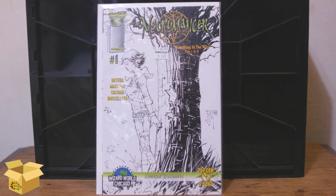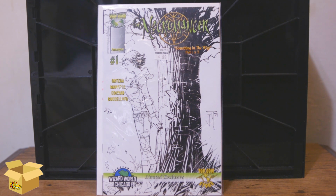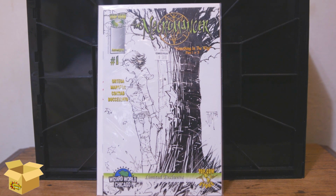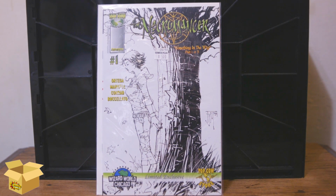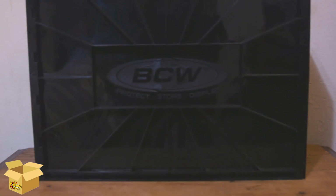I've got a lot of independent books too in this haul, which is way above the norm. Once again, excuse this bag. Like I said, I've got to get bags and boards, so a lot of this stuff I couldn't take out. This is Necromancer number 1. This is the Wizard World Chicago variant, black and white variant. This is apparently a somewhat rare book. I think I got this for $5. So be on the lookout for those independents, man. I've kind of started to have an eye for those now.